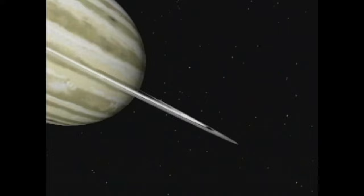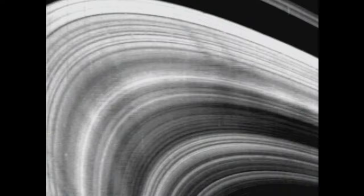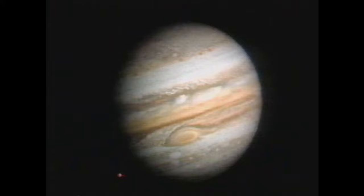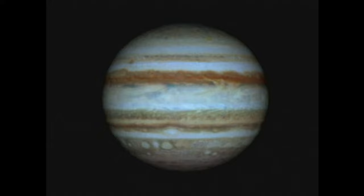This is an orbiting snowstorm, this ring, and it's not as old as Saturn. One of Saturn's moons, made mostly of water ice, got too close to Saturn, and the tidal effects of Saturn smashed it to an orbiting snowstorm. So this is Jupiter with a great red spot. If you had a blanket big enough to cover the great red spot, you could wrap the whole Earth up in your blanket. Jupiter is big enough to put 1,300 Earths inside, and it spins around faster. A day on Jupiter is less than 10 hours.